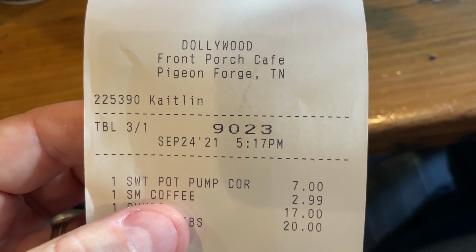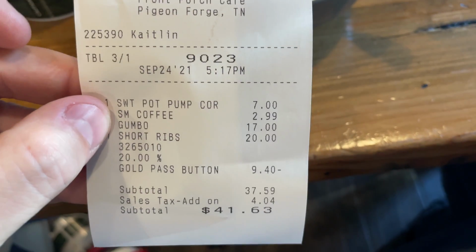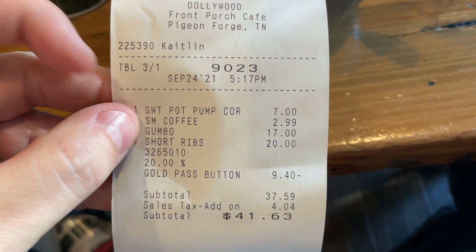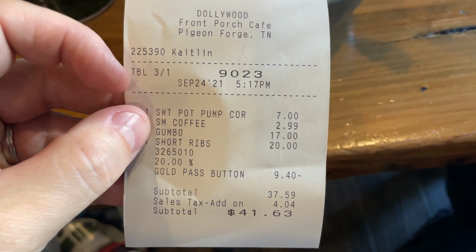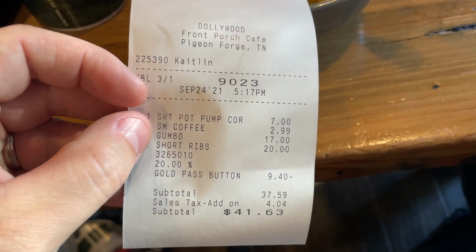Here's a look at our total for Front Porch Cafe. The corn chowder was $7. Coffee was $3, which was a pretty good deal. It was good. That gumbo was really good at $17, and the short ribs at $20. So just to give you a little rundown. And we have a gold pass that saved us 20%. It helps out a lot.